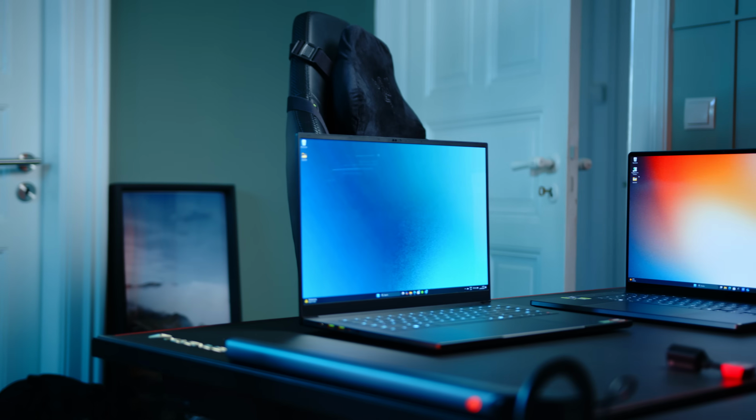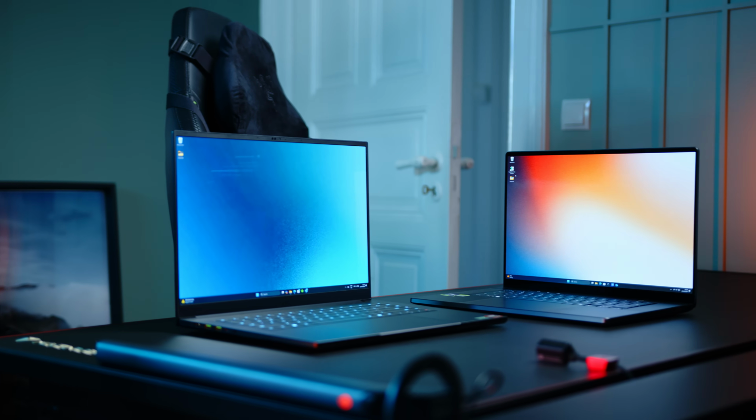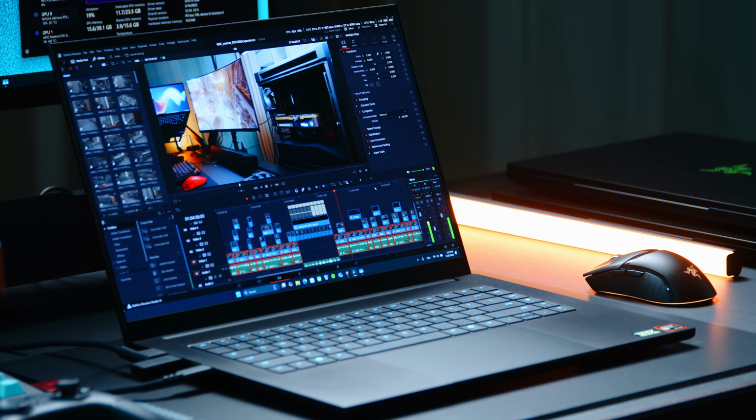But if you are the ultimate power user, be it as a creative or a gamer, and want the fastest laptop in the smallest possible form factor, well then the Blade 16 is most likely for you, and it would also be my personal choice between these two for 2025.